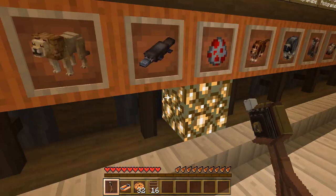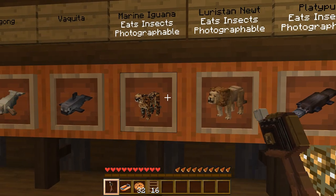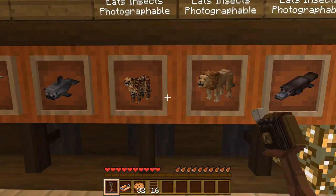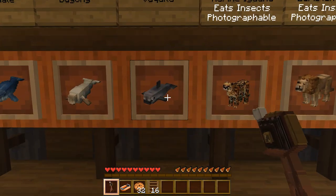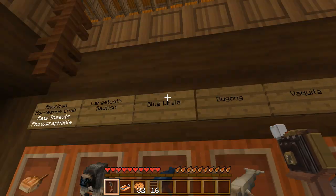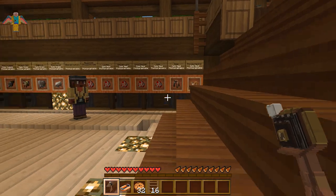Some of them are wrong, like the Lurizing Newt is with this lion picture, and the marine iguana is with King Cheetah, and this is not a vaquita. This is a dugong, blue whale, large toothed fish is over here, I think.